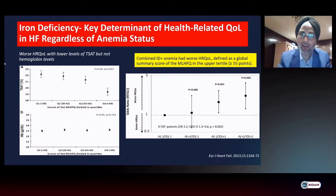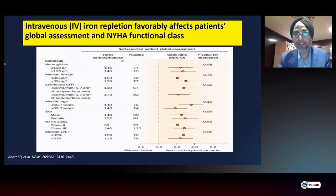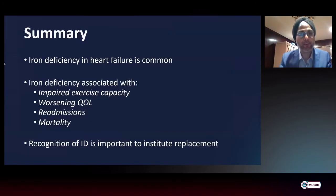It has an impact on health-related quality of life. This is replicated in multiple studies again and again, that the iron deficiency and iron deficiency anemia combination has a major impact on quality of life in patients with heart failure. Intravenous iron repletion actually favorably affects patients' global assessment and improves NYHA functional class. And this has been shown in multiple short-term clinical trials and with different IV preparations of iron.